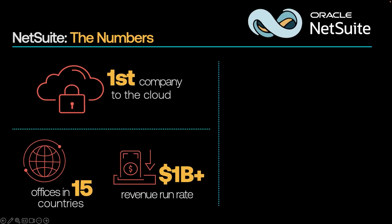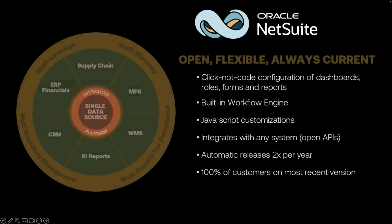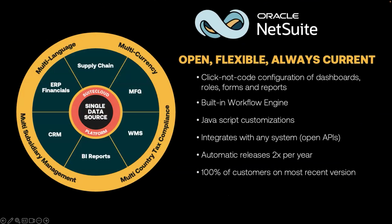So it is first and foremost an accounting system. And by this point, NetSuite's very large. NetSuite was acquired by Oracle back in 2015. Offices in 15 countries, $1 billion in revenue, and just in terms of the size overall, 7,000 employees globally. And this number is really important just for you to know that there are over 40,000 NetSuite customers and subsidiaries globally. So a lot of these companies are wholesalers, just like yourself. And just to give you a sense of the run rate of how many new logos, there's about 3,000 logos that are being brought on to NetSuite every year.